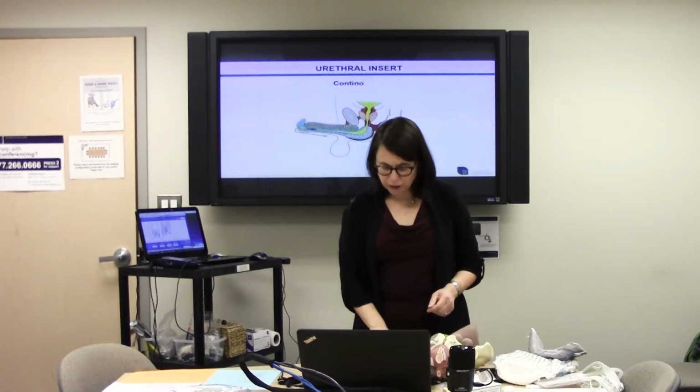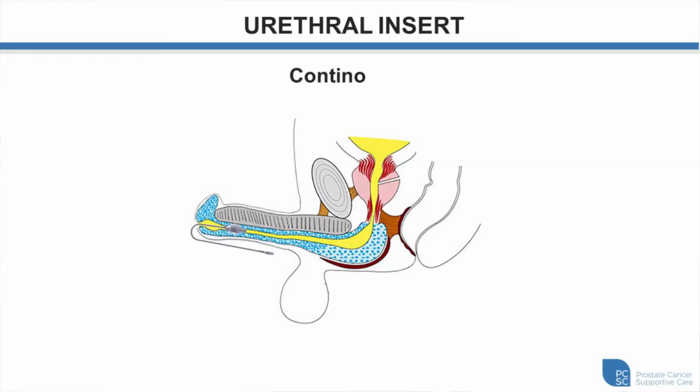Okay, so this is just a picture of a penis with a Contino in. Remember the thicker part? So it goes in, and then you pull it, and it just sort of stops right before it reaches the glans penis, and then the string just hangs underneath the lanyard.